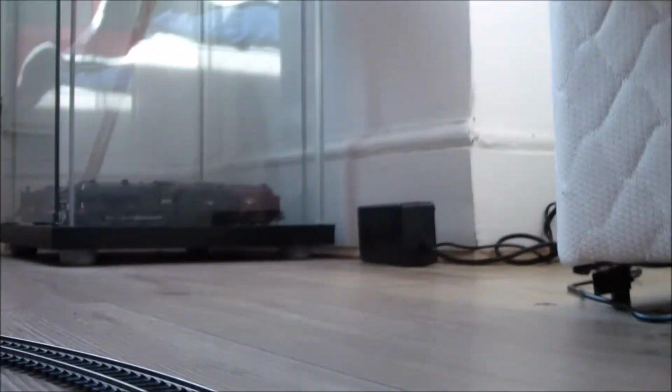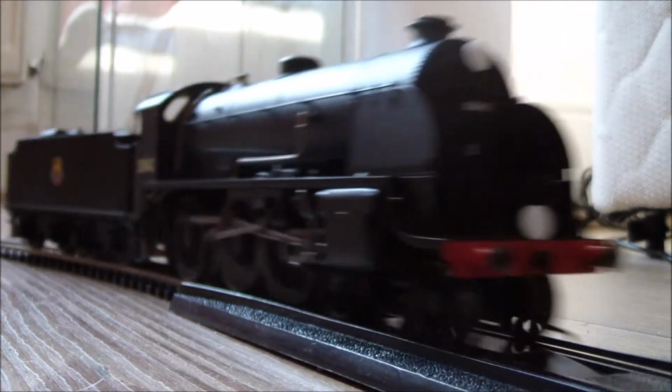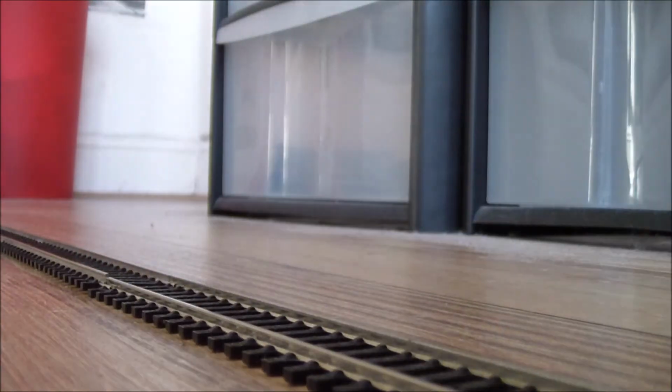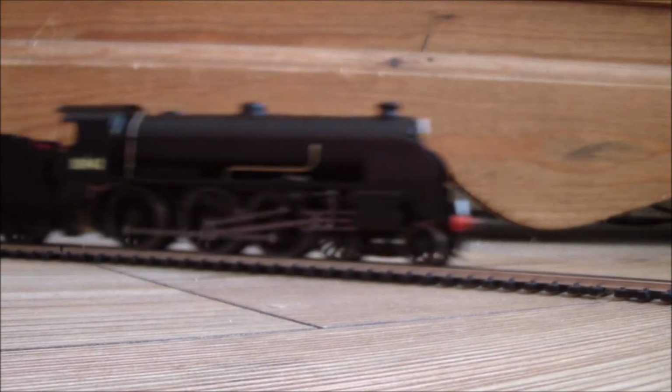Now let's get a few shots of her passes. So as you can see, she's running very well.